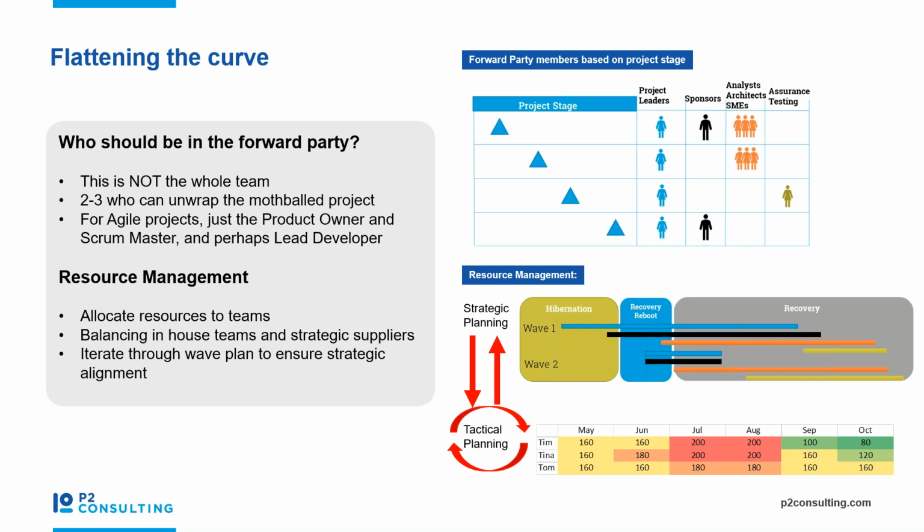So you need to allocate both the forward party and the individual resources to the teams and have a good idea of how you're going to go about this. It's important to consider you may have strategic suppliers and can help to provide some burst capacity at this point, but you're really going to be reconfirming the wave pattern as you go through this exercise. To move on, Adam, please.